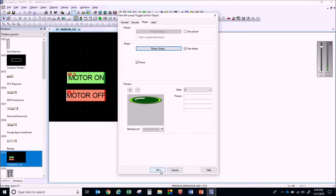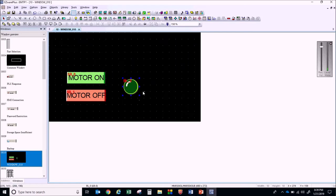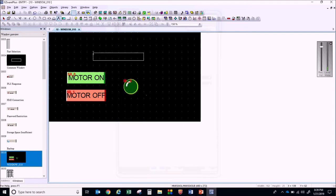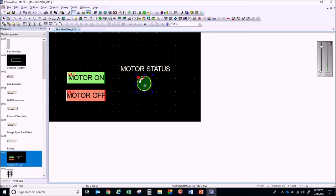And hit okay. You know, I could put motor on it, but I'm actually going to put it here. And then instead of putting motor inside of it, I'm going to use the text tool, this guy right here, to type the word motor in white, so it'll stand out on the screen. Motor status, and hit okay. And what you'll see is I've got this nice little indicator here that's going to tell me the motor status.